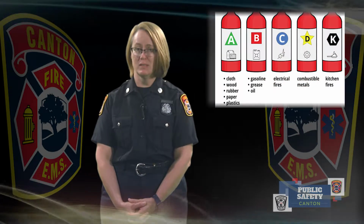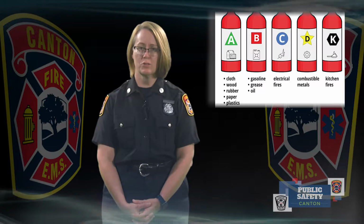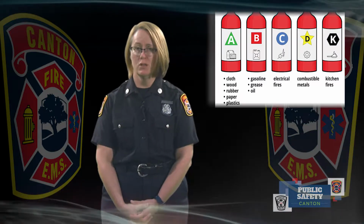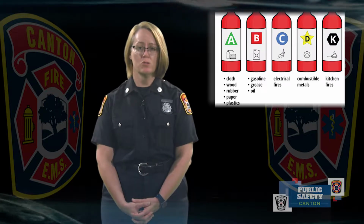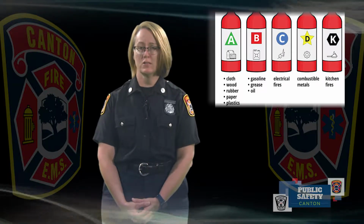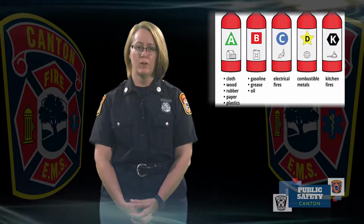There are a few types of extinguishers. It's important to know the difference. If you use the wrong extinguisher on a fire, you could make it worse. The types of fire extinguishers you might encounter are a dry chemical extinguisher, also known as the ABC extinguisher, a carbon dioxide extinguisher, a water extinguisher, a wet chemical extinguisher, or a kitchen extinguisher. This is the extinguisher used in commercial cooking operations. There is also a D extinguisher. This one's very rare. It's used for exotic metal fires.